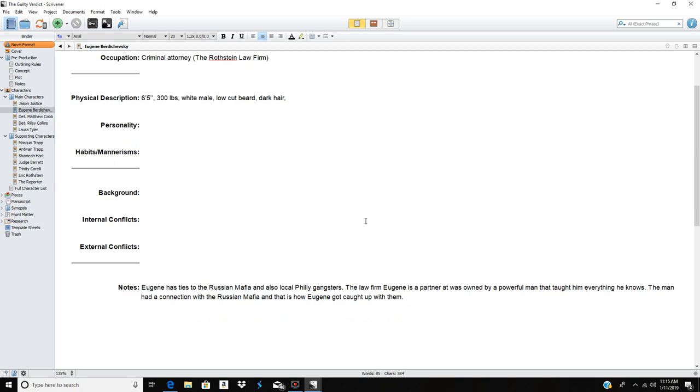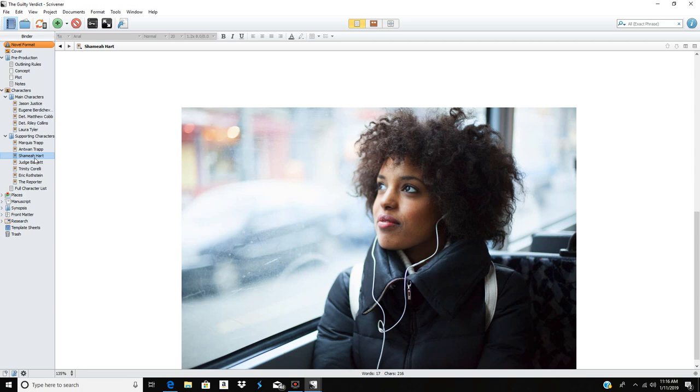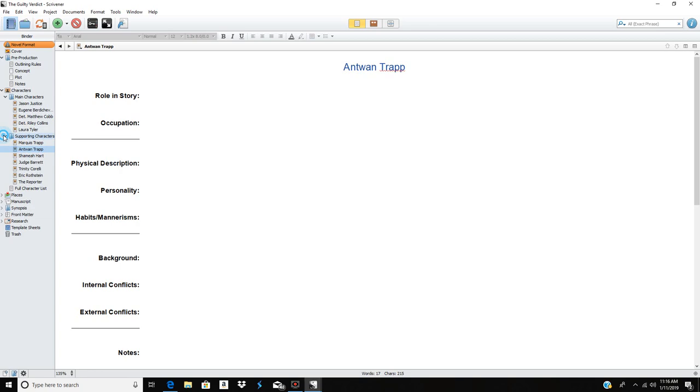So I actually have a photo of what Eugene would look like. Like I said, some of these photos are just taken offline and off of Google. They're not going to be used for anything, so I don't have to worry about any copyright issues or anything like that. They're just visual references for your characters. And I do that for each character. I'll outline them. I'll add the pictures and the roles. Each of these will be filled out. So I'll show you how to do that as well.